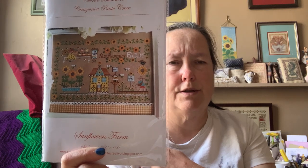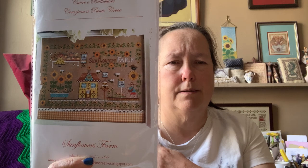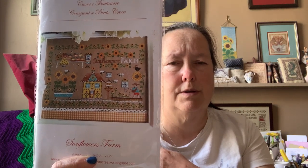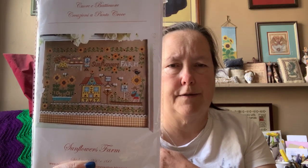So, next up is, nearly did it again, my weekend stitch along with Jeanette, Cori E. Batakori's Sunflowers Farm. As I said, I am going to rearrange it and budge it along because Sunflowers Farm just doesn't sound right to me. So that's what it's going to look like when it's finished.